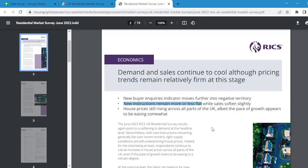Well, back to the top of this report, and RICS state new instructions remain more or less flat. So if new supply is flat, does this mean prices will continue to remain firm? Well, not necessarily, as demand is now falling. So even if supply does remain flat, but demand drops, the supply imbalance could start to unwind. And that's what I think chartered surveyors are alluding to when they predict prices will slow over the coming few months.